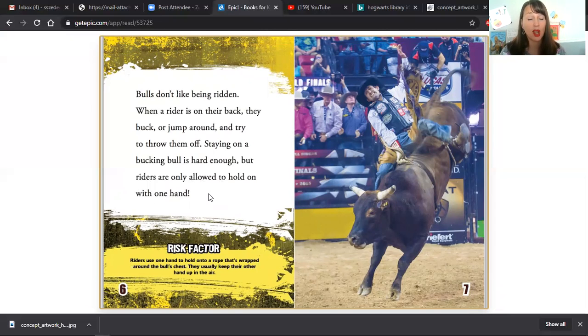We'll read this together. Risk factor. A risk factor is an element of danger. Riders use one hand to hold onto a rope that's wrapped around the bull's chest. They usually keep their other hand up in the air. So how many hands is a bull rider allowed to hold on with? One hand. This just keeps getting crazier the more we read.